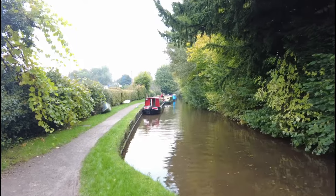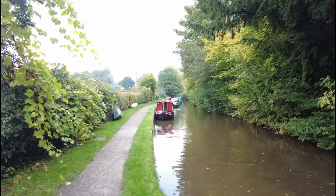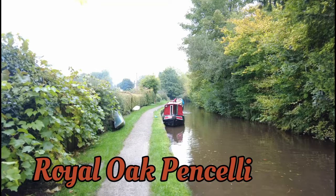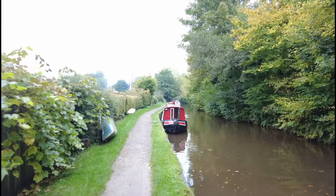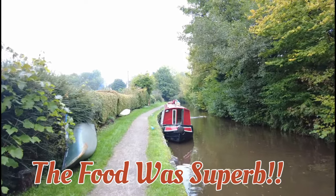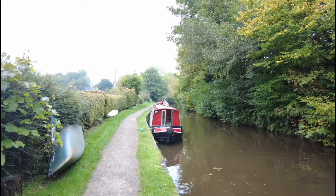So we are moored up by the Royal Oak pub. Can't remember the place name, but I put it on the screen. But yeah, we found a nice mooring near the pub. We booked a table. And yeah, we're in the middle of a little village. You'll be seeing it on the screen already, so you'll know what it's called.